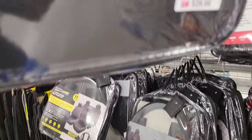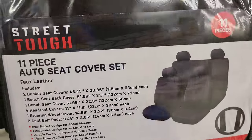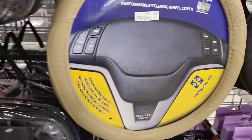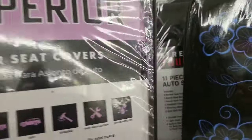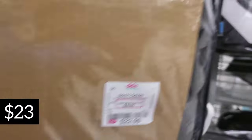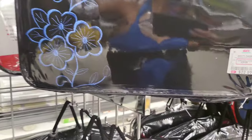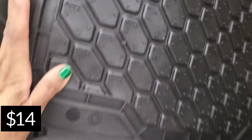Okay, we have some car seat covers. These are $27, says 11 piece. So I guess that comes with the two seat bottoms, the two front seat covers, the headrest and the back. Does that make up 11 pieces? There's one with black and white in the front. Here's one, $23 for this pink one. And they have the floor mats, $14 for this rubber one.